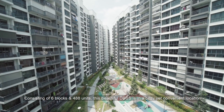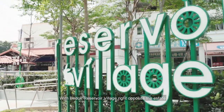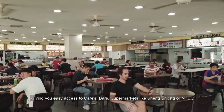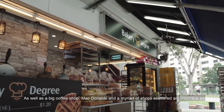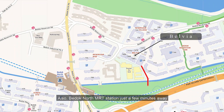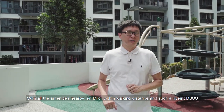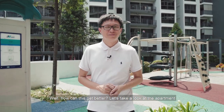This beautiful DBSS is in a cozy yet convenient location, with Bedok Reservoir Village right opposite the estate, giving you easy access to cafes, bars, supermarkets like Sheng Siong or NTUC, as well as a big coffee shop, McDonald's and a myriad of shops scattered around the area. Also, Bedok North MRT station is just a few minutes away. With all the amenities nearby, an MRT station within walking distance, and such a quaint DBSS, well, how can it get better? Let's take a look at the apartment.